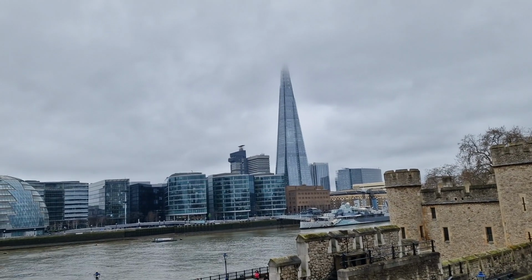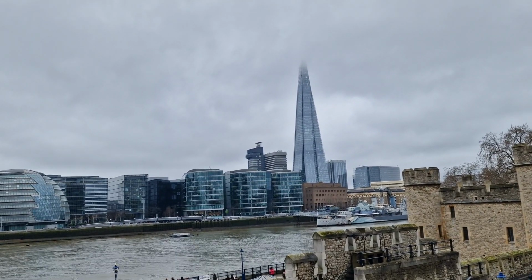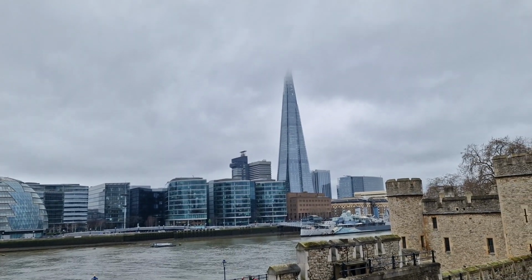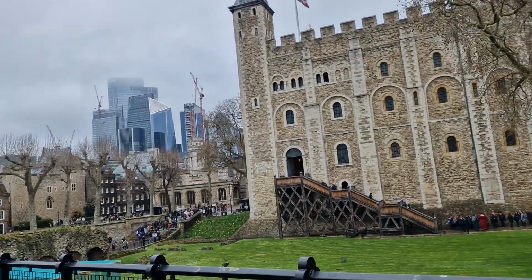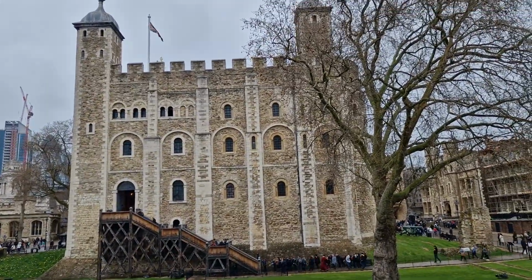There you go, the Shard, HMS Belfast below it there. Not a bad view, is it, eh? I like that, the top of the Shard, all in mist. It's quite busy at the Tower. It always is busy at the Tower. It's such a popular place.